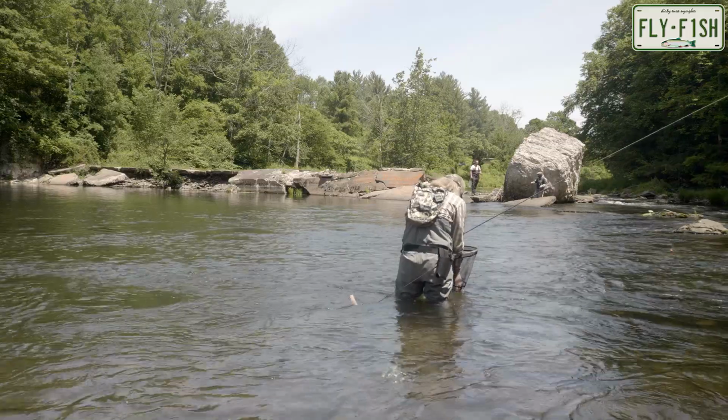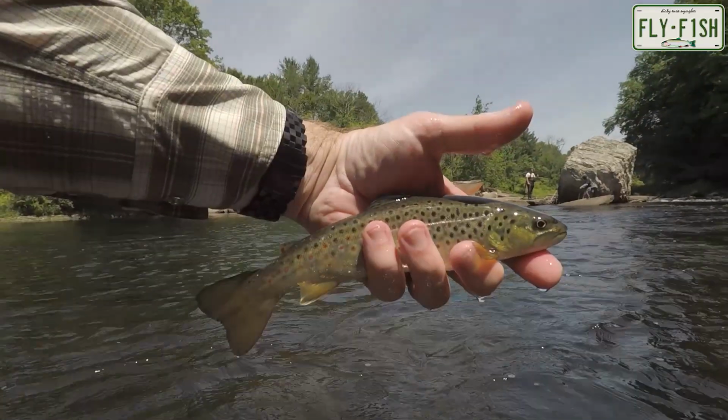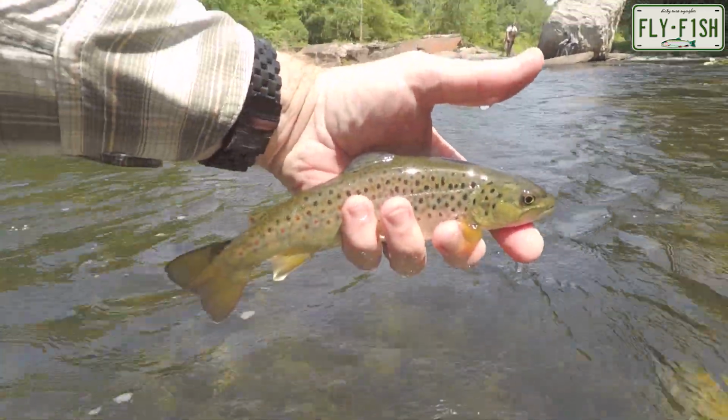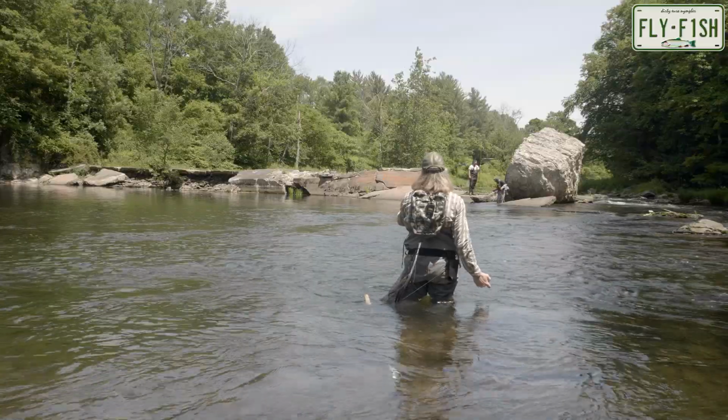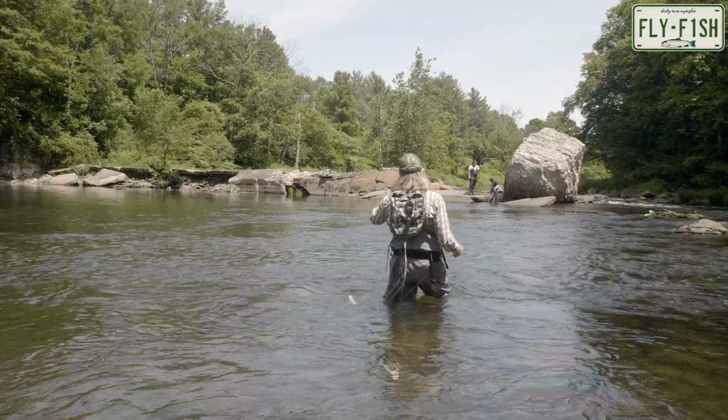A little brown on the Frenchie. This little guy. Nice little brown. At least putting the 16 down bottom fooled that little guy.